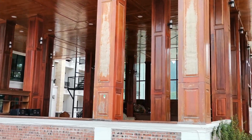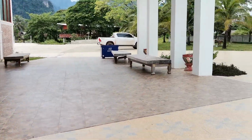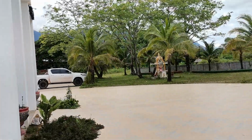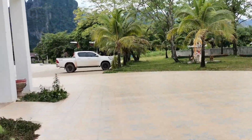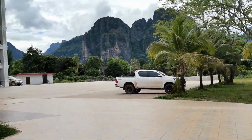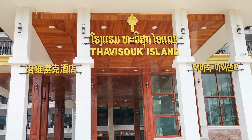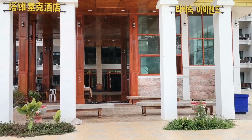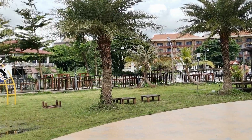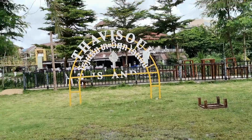I'm sure this hotel was famous pre-COVID. It's a big one, probably expensive too, and that was 2 years ago when there was no COVID yet. Vang Vieng is a tourist area, and for sure this hotel was expensive 2 years ago. For now, they do not have customers yet, not until Laos opens tourism again, which is very soon.